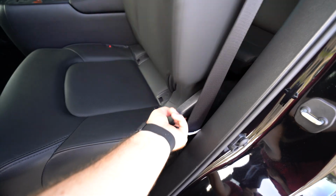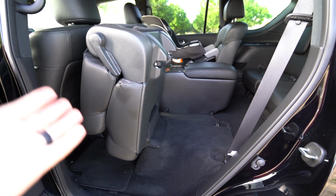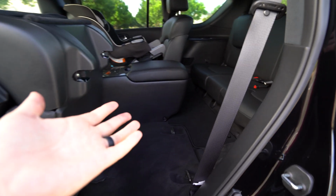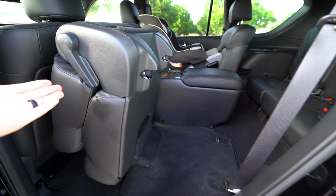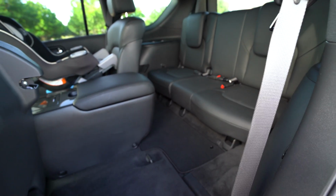Then getting into the third row, you can pull this lever and it just kicks that seat up out of the way. Not the most ideal for a 3-row, especially if you want to have a car seat here and still be able to get into the third row, but this does give you a ton of space to get back there.